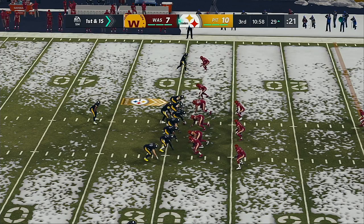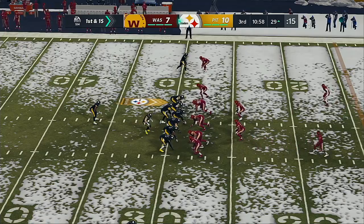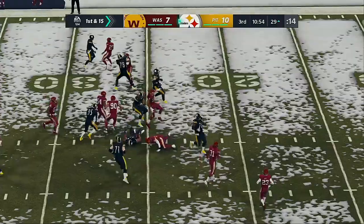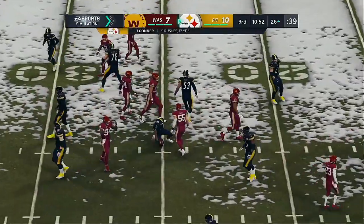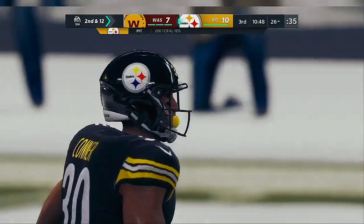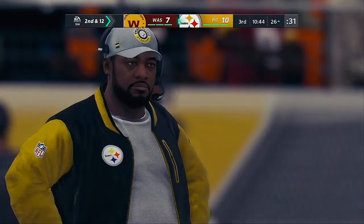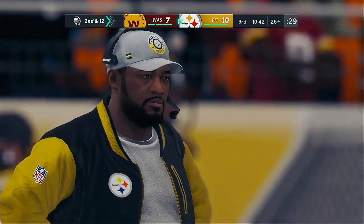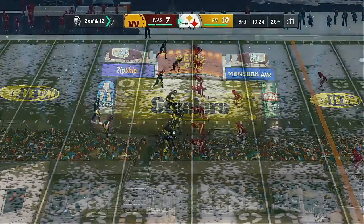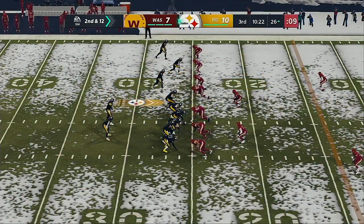First and 15 following the delay of game. Connor. He'll get three of those penalty yards back here, leaving him with a second and 12. Well, obviously, they would have at least liked to have gotten back to the original line of scrimmage. Instead, now, they're dealing with second and long. I thought they would have passed it after the penalty. Probably wish they would have now.